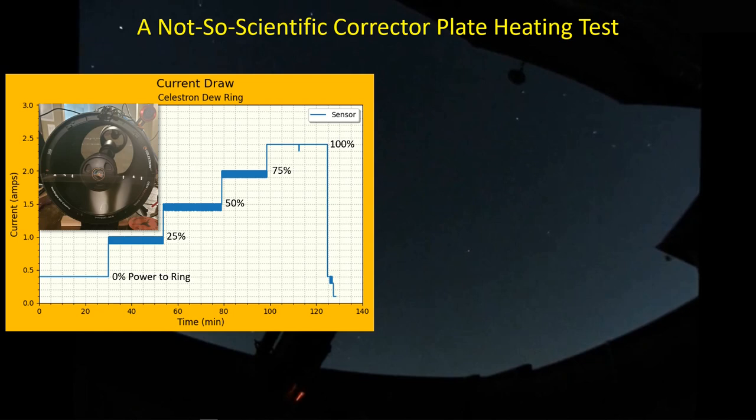And so I ran some tests with the Celestron Dew heater ring connected up to and powered by the Pegasus Astro Ultimate Power Box, which is how I was powering my Dew heater strap. I did some testing where I started off with no power to the Dew heater ring, then powered up by half an amp or 25%, went up another 25%, now a full amp, then went up another 25%, and finally up to the full power of 2 amps going into the Dew heater ring.